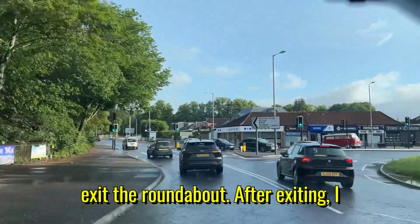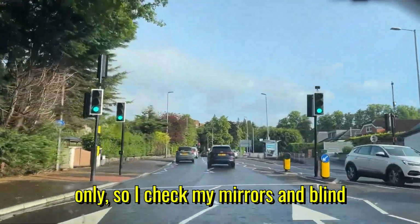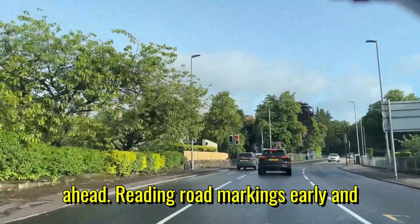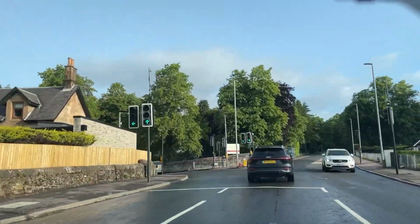After exiting, I notice the left lane is for turning left only, so I check my mirrors and blind spot, then safely move into the right-hand lane, which goes straight ahead. Reading road markings early and doing proper safety checks helps avoid rushed lane changes.